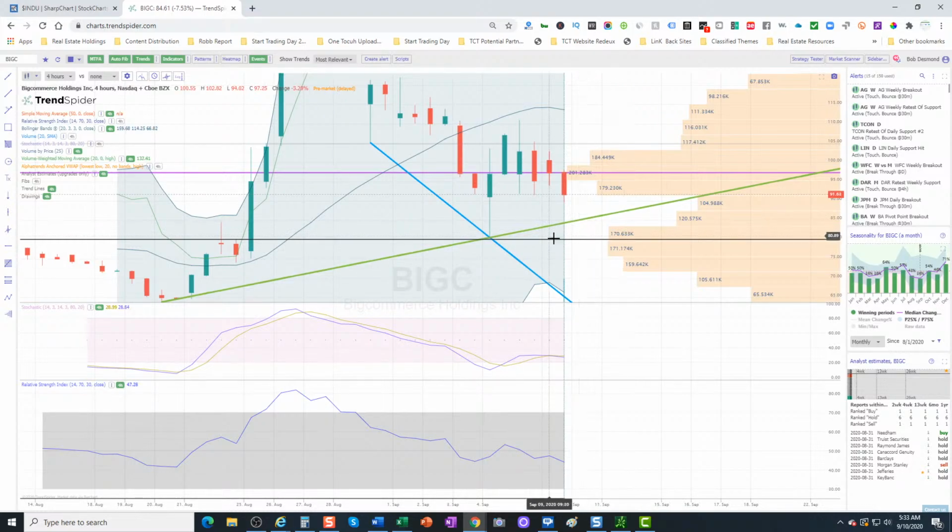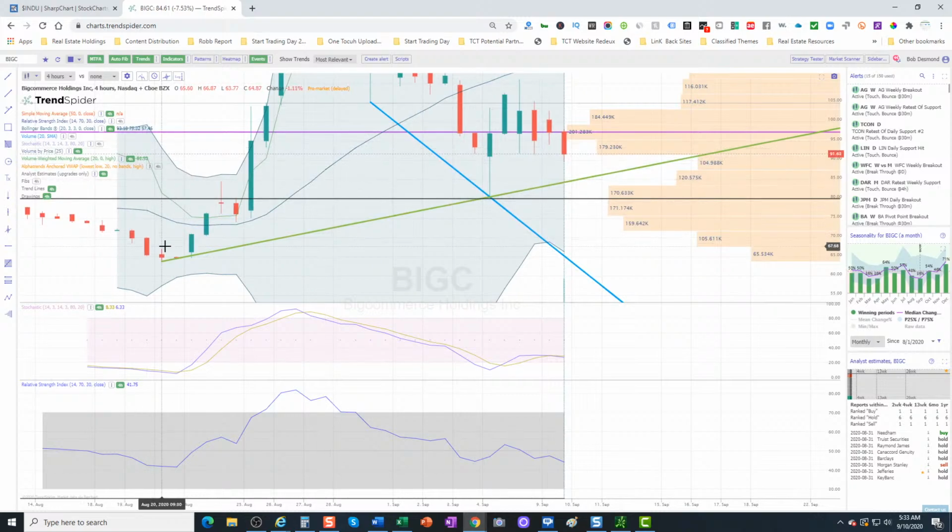So I would defer to that $80 per share mark because there's more history at that support level. All TrendSpider's doing right now is picking up on this prior low, extrapolating out to this low, and I don't have all that much confidence that this support level is going to hold. I would wait for $80 a share on BIGC and then see whether or not that holds.